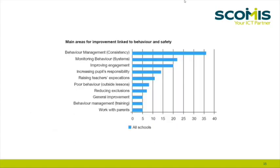And it's interesting, they did a survey at the same time on what were the main areas where schools could improve in terms of behaviour and safety of pupils, well-being of pupils, and at the top was behaviour management and the consistency of behaviour management being applied across the school, and having good behaviour monitoring systems. And we'll have a look at that in relation to SIMS.